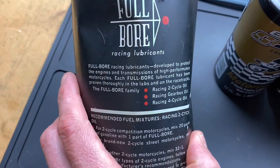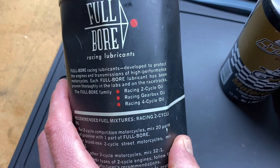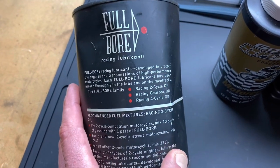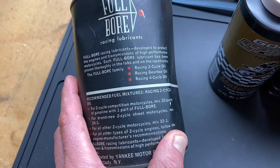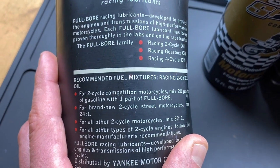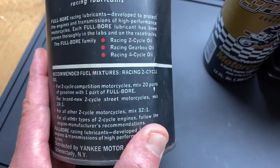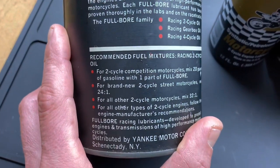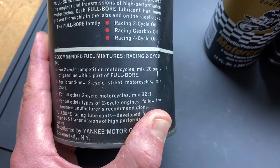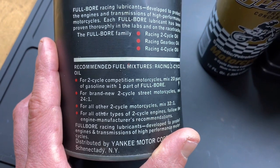They sell, look, the full bore family. They had two-cycle oil, gearbox oil, racing four-cycle oil. And their four-cycle oil was probably like 10W50 or something, you know? Look at the mixtures, guys. Check it out. Back in the day, old school mix for brand new two-cycle street motorcycles, mix 24-1. For all other two-cycle motorcycles, mix 32 to 1. They're not telling you to mix it any leaner.